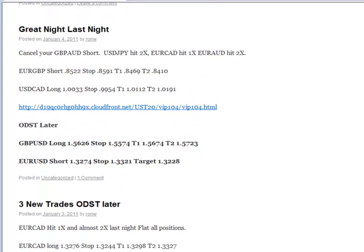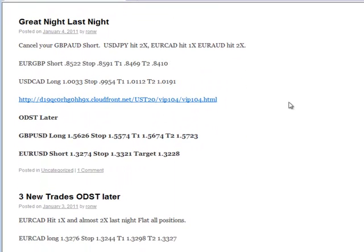But now let's get down to some of the really exciting stuff. That will be exciting, but I think you'll like this stuff better. This was last night's trades. You see, I give you everything, what to do. I preview what the trade did last night.